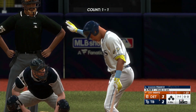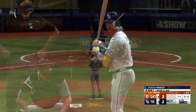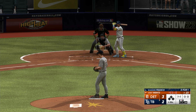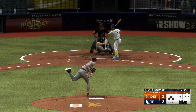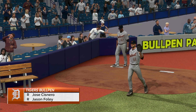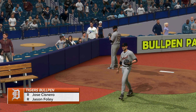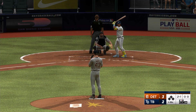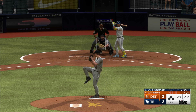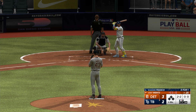Bottom of the sixth inning. Here's Wander Franco. The big lefty turns, kicks, deals. Pitch misses, and that's ball two. Tigers bullpen with some action. Jose Cisnero up and loosening in the pen. The 2-1. Swings through that. And he really sells the changeup with that arm action.